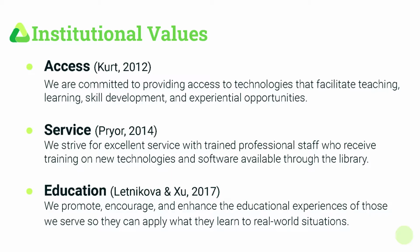Academic libraries are in a unique position to be able to leverage the wealth of learning and opportunities for knowledge creation that access to such technology can provide in a way that most individual departments are not.